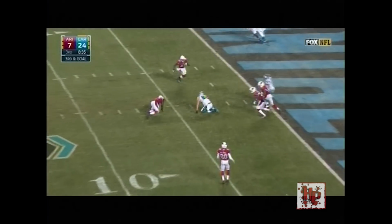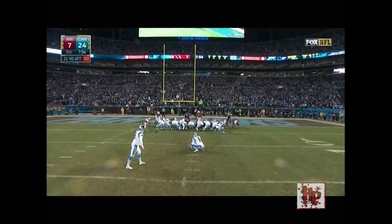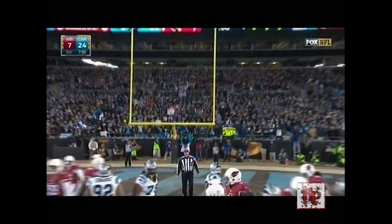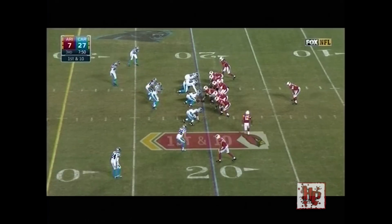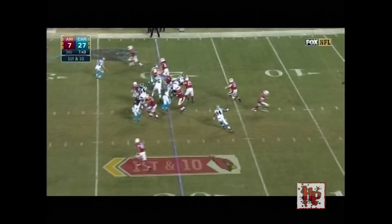Newton slings it. That's Olsen, but he's short of the end zone. Here long. This from 21. The lead is 20. More points on the board. He'll need all of it. His defense needs to find some answers as well.